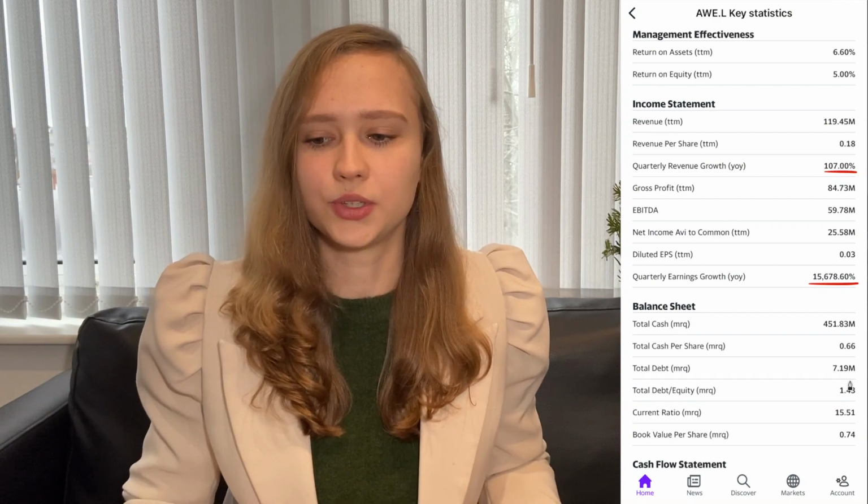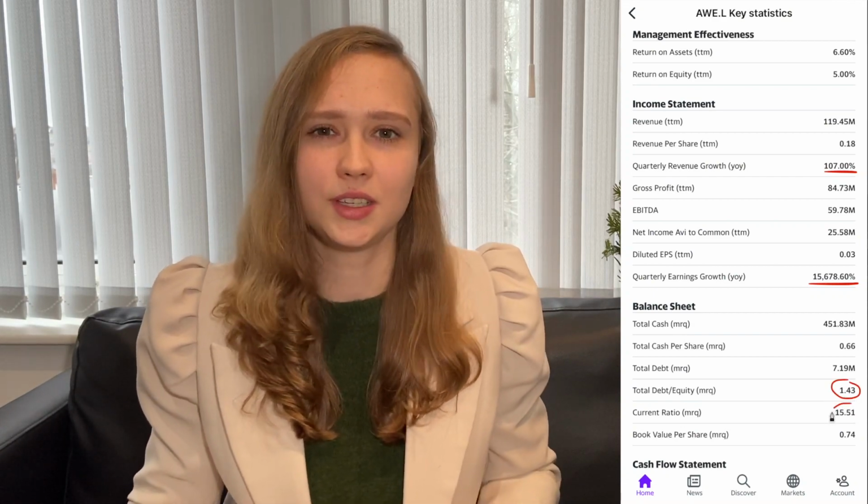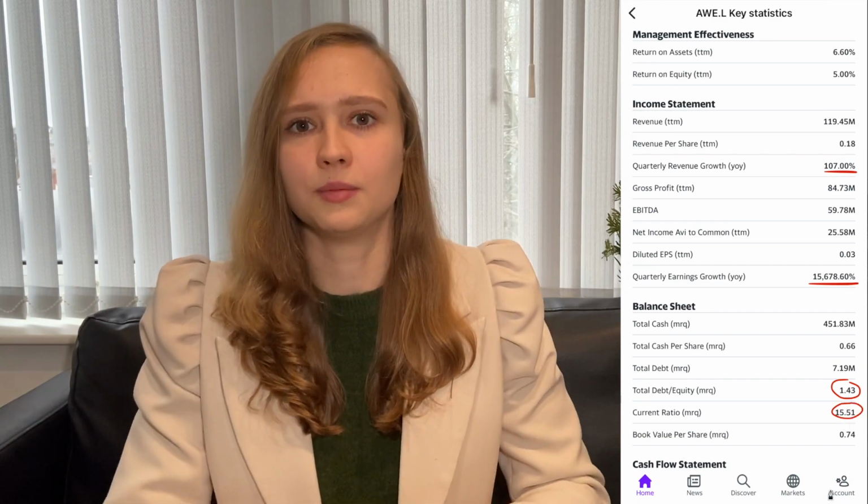Talking about disadvantages, I'm not going to repeat all the same disadvantages that you've heard for the other penny stocks. They're all going to be the same. In addition to this, there is also quite a high level of debt. So the debt to equity ratio is 1.43, but the current ratio is still about 15. So I think in general, the company's financial health is really good. I wouldn't worry about it as much.